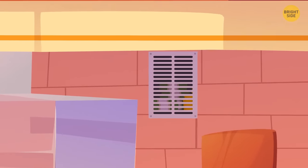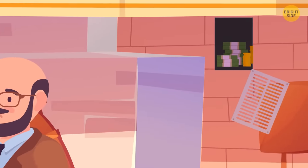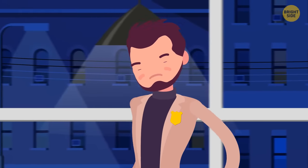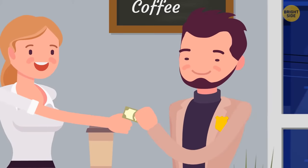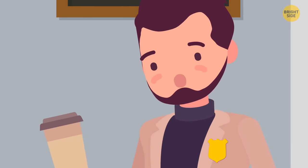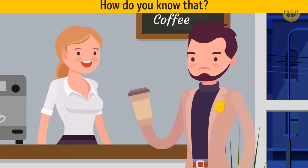Look at the air vent. Behind the grated hatch, you can see the bundles of the stolen money you've been looking for. There's a long night ahead, and you're feeling sleepy. You go to a small cafe to get a coffee. You give the money to the saleswoman and take the cup with the drink. You take a sip and realize the woman is in danger right now. How do you know that?